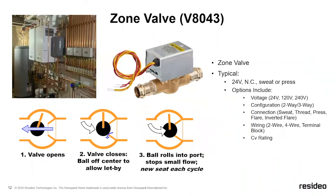When we go into our zone valves, I do want to highlight we offer lots and lots of different zone valves. I think between a couple of different series, we probably have somewhere in the neighborhood of 400 to 500 different zone valve configurations. I'm going to highlight today our V8043 series. This is predominantly what's utilized in radiant heating systems residentially. And I've got an image of one of our newer press configurations up on screen.